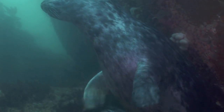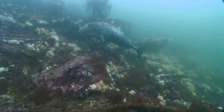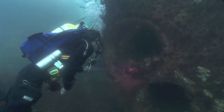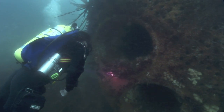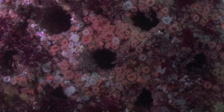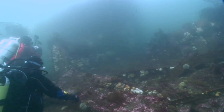These shallow, protected areas offer a place for seals to develop the skills they'll need for life. Of course, the wreckage is home to other marine wildlife too. There are also many anemones and other species clinging to these structures.